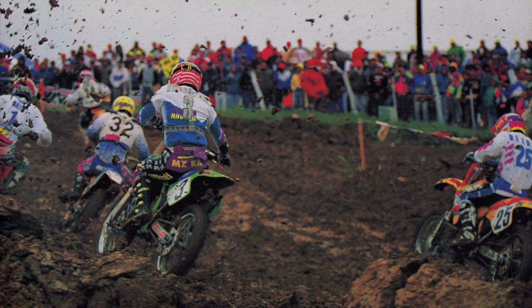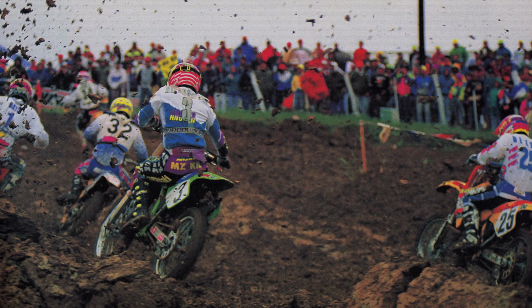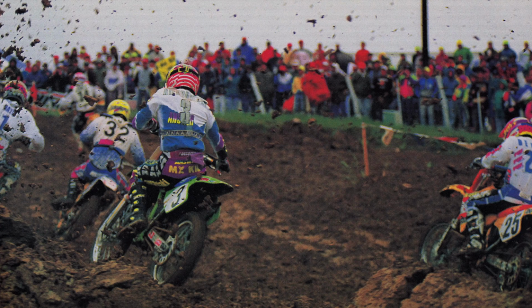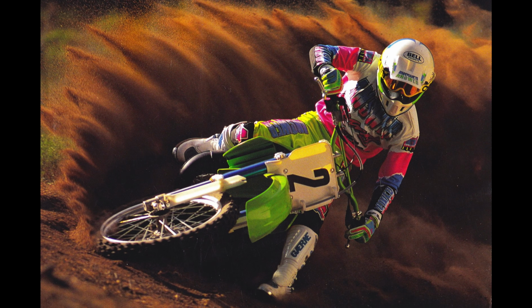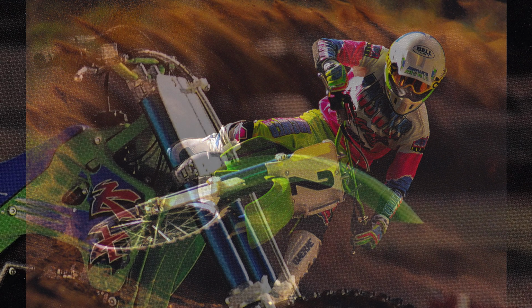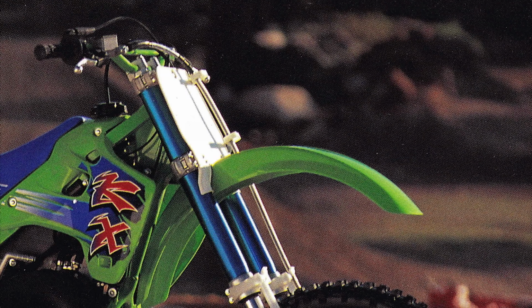On hardpack, the Green Machine had to be manhandled to get around turns that a CR or RM pilot could execute in their sleep. Even the only moderately nimble YZ could turn rings around the barge-like Kawasaki. With a berm and a ton of rider input, the Kawasaki could be made to turn, but it was far happier sweeping the outside than trying to dive underneath any of its rivals. On the detailing side of things, the KX was innovative but slightly unrefined.